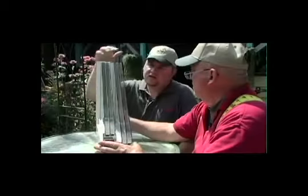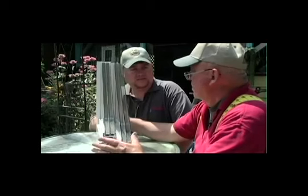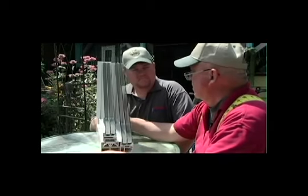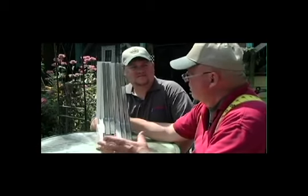Wow. You've got 3 panes of glass, 2 cavities filled with argon, and 2 coatings of low E. Means less money to PGE in the summer, less money to Northwest Natural in the winter. You got it. I love it. Okay. How about structural integrity?